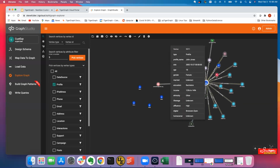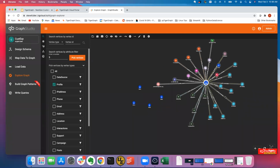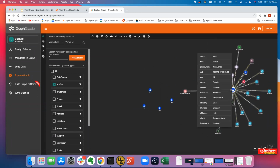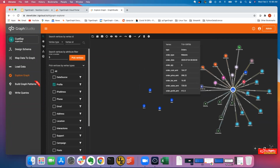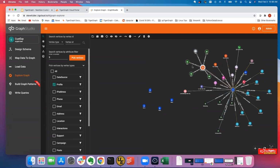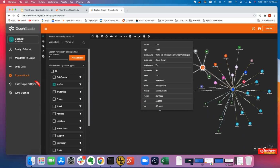Everything that I know about this customer, I have: all of their campaigns, their support interactions, their phone number, the purchase orders they've made, the data sources they've come through, IP addresses they've used, and other types of interactions. That's what we call a single hop. I can now hop into their order, and here are the orders they had, here are the products they purchased, here's the store that they purchased it from.